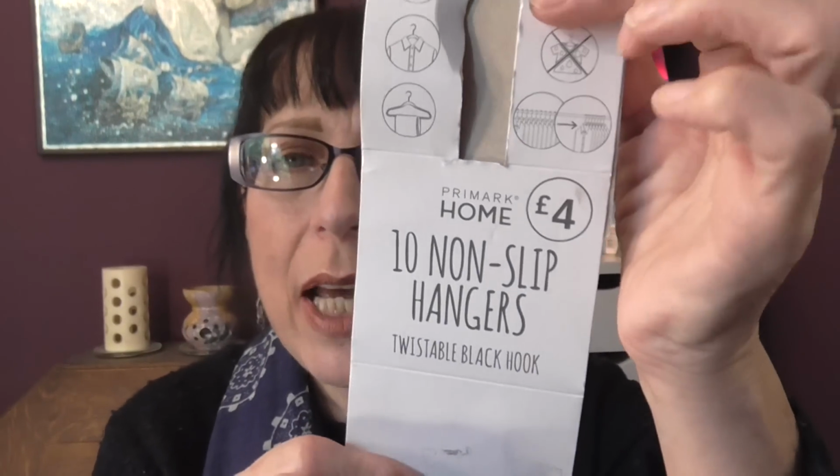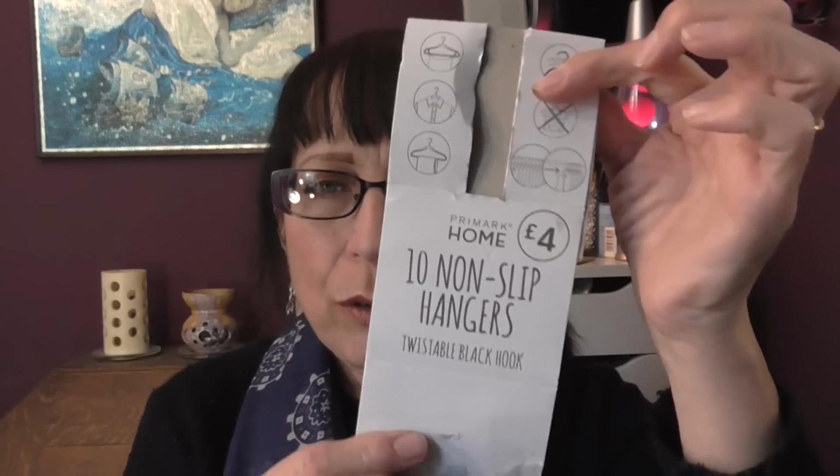I have a Primark 10 non-slip hangers with twistable black hook. These are the coat hangers that have the furry feel to them, so your clothes don't slip off them. They were £4 for a pack of 10. I've used all those now. They're all in my wardrobe.